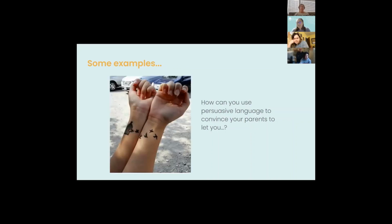How can you use persuasive language to convince your parents to let you do whatever? My 17-year-old daughter keeps talking about wanting a tattoo. I keep telling her she would get a lot more mileage on that if she could give me a compelling argument for why she should have a tattoo. It is similar to when she wanted a rabbit when she was younger. So, part of life is convincing people that what you want is an important thing. So let's practice.